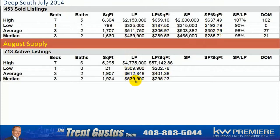But let's look at the prices. The asking prices are 539 to 612 on average, but the buyers are really looking for properties between 469 and 511. So that tells you that a lot of these listings on average are in the higher priced group, and that's going to be a little bit more difficult for people.